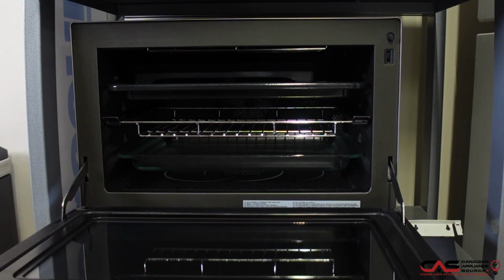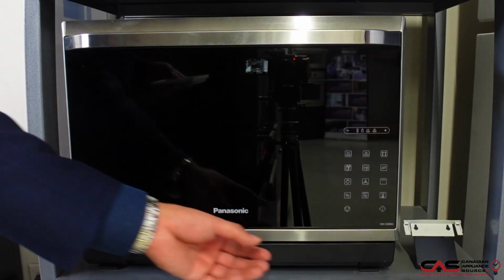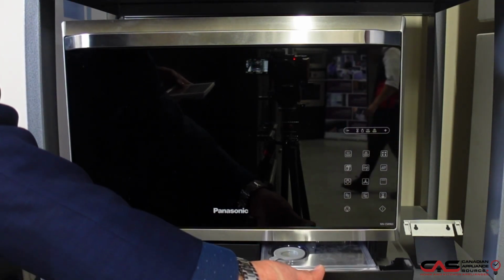It's got built-in sensor technology, two levels of convection cooking. You'll notice all the accessories that come in there. Nice intuitive touch controls, gives it a nice modern look. It also has that water reservoir down here below so you can infuse your recipes with steam.